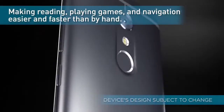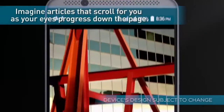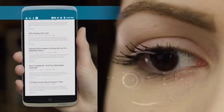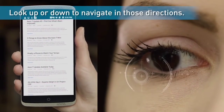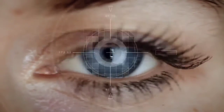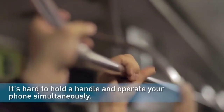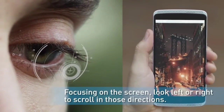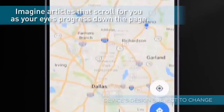ZTE Hawkeye. A few years ago, a smartphone that can easily change the way we use modern gadgets was introduced on the crowdfunding platform Kickstarter. The Hawkeye has one unique feature: a built-in system that tracks the user's eyes. This high technology makes our lives easier every day by saving us from performing even the slightest physical movements.